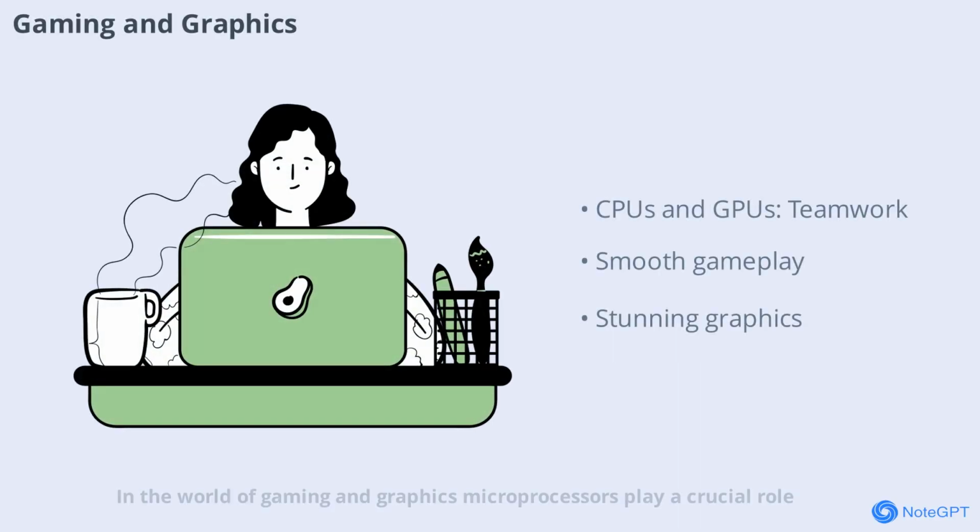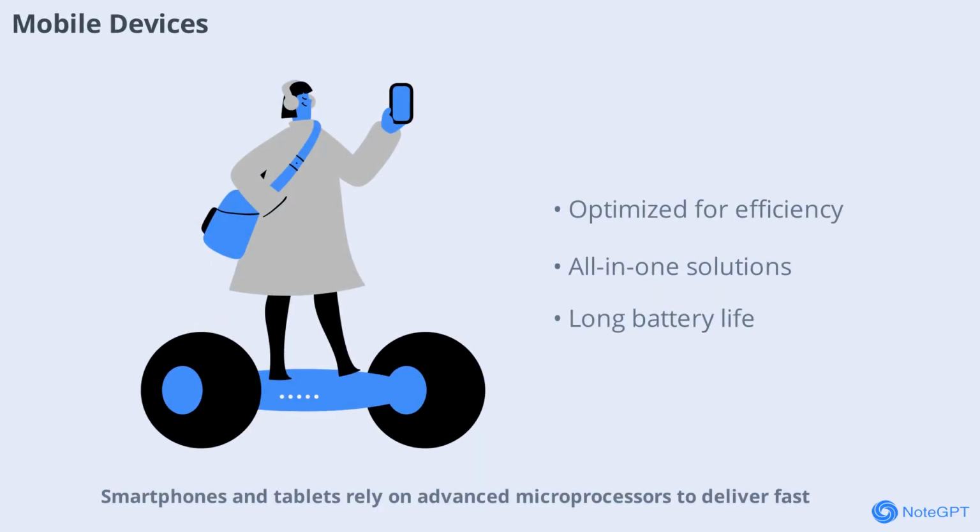In the world of gaming and graphics, microprocessors play a crucial role. High-performance CPUs and specialized graphics processing units, GPUs, work together to deliver stunning visuals and smooth gameplay. As games become more complex, the demand for powerful microprocessors continues to grow. Whether you're a casual gamer or a professional, the chip inside your device is working hard to create an immersive experience.